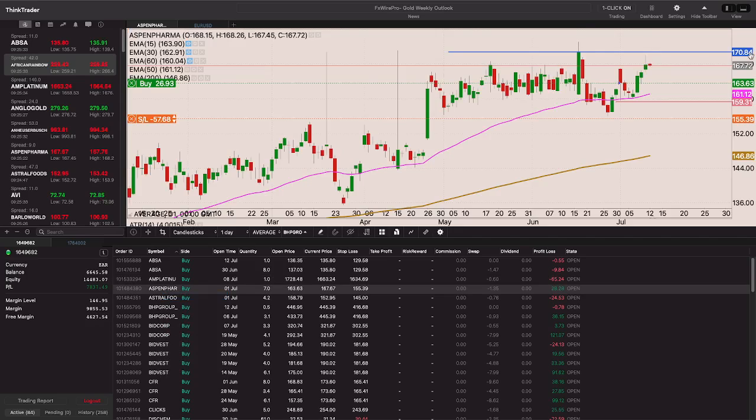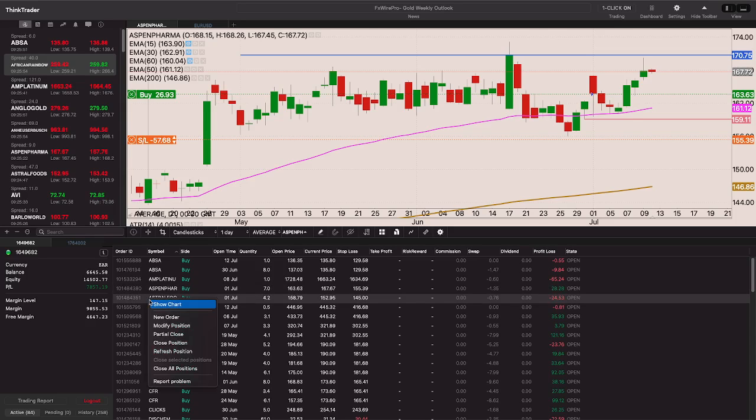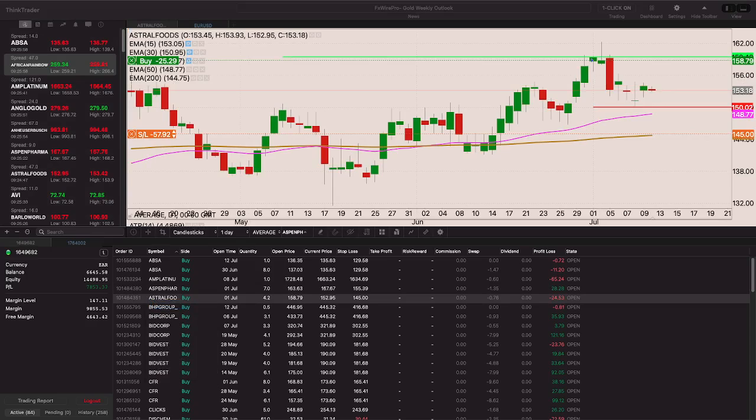Aspen, still waiting for the close through that 170.84. I did get a temptation to enter because we closed above the candle, but there's an obvious higher close there. So if you can get through that 170 level, I'll be adding to the position with a stop loss there at 159, looking rather strong. Let me just see if we're still recording. We're good.